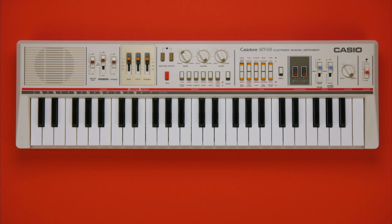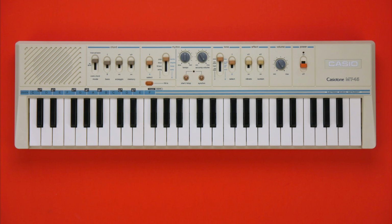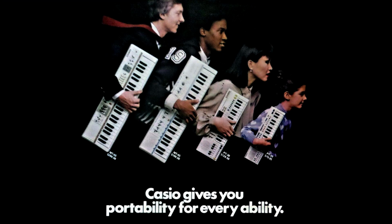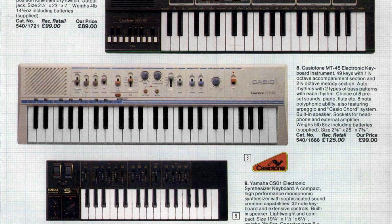The MT-65 was released in early 1983. It's the successor or the advanced version of the MT-45, as they were released almost at the same time. And it's also one of the most sought after MT models. The original price was £175 or $300, so it was a bit more expensive than the MT-45.